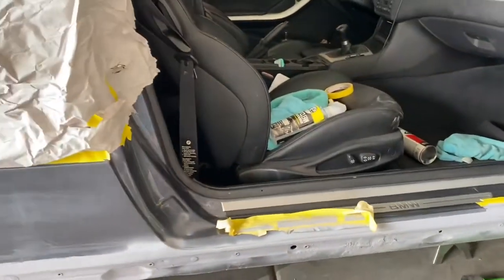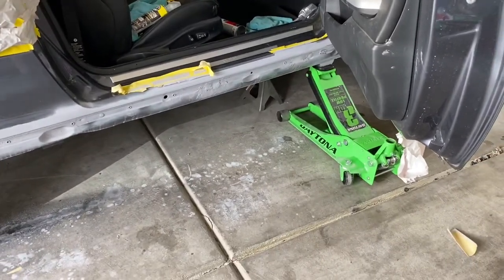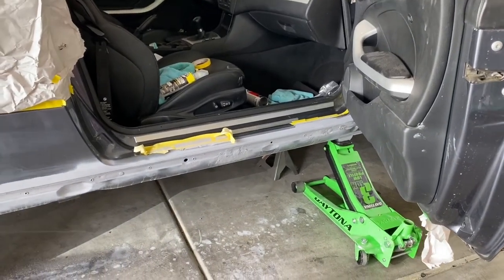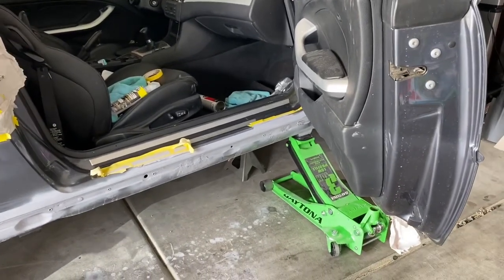Now I have no more holes in there, so it should be a bit stronger, and I shouldn't have to worry about anything spreading and destroying my rockers for now. And that was the whole point of this, to really save the body of this car. I didn't want the rust to keep spreading and spreading and spreading.